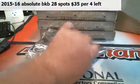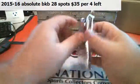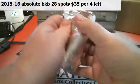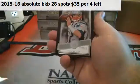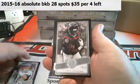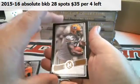Uh-oh. Thought it was thicker than it was. All right. Let's see what this stuff looks like. What's up, Baze Pop? Now, the hits on the back. Pretty nice looking cards this year. Tom Terrific, DeAndre Hopkins, Peyton Manning, Eddie Lacy.